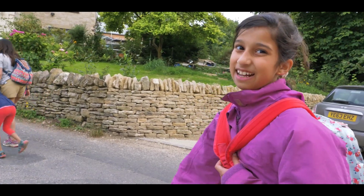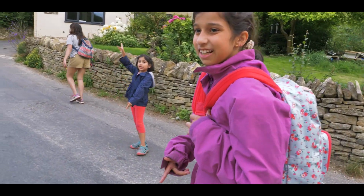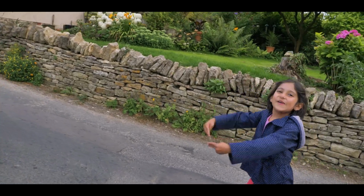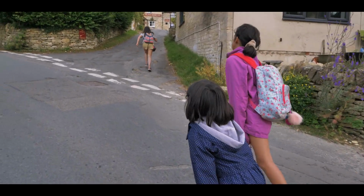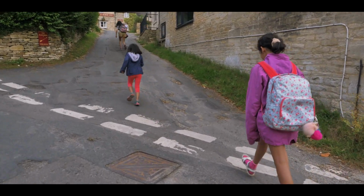And then we can get our ice cream and biscuits. Yum, yum, yum. I'm already hungry as a thought. I'm having chocolate chip cookies. I love chocolate chip cookies. Look how steep it is. Mommy, why are you running?